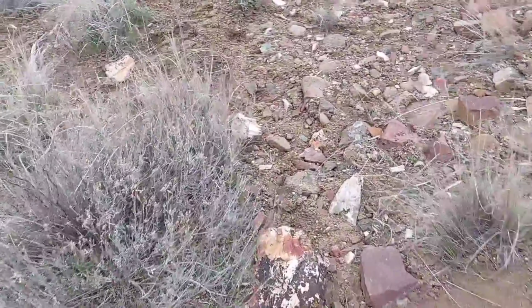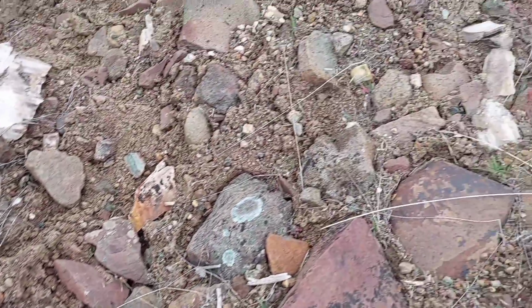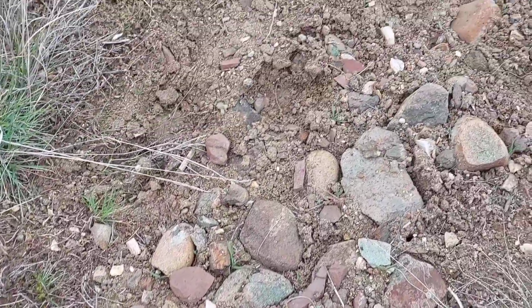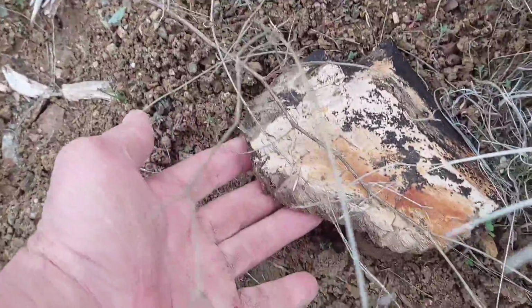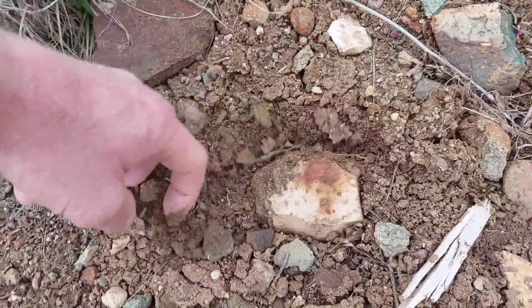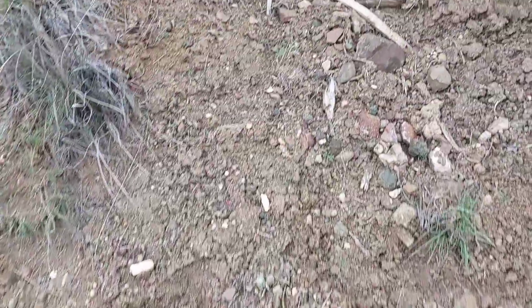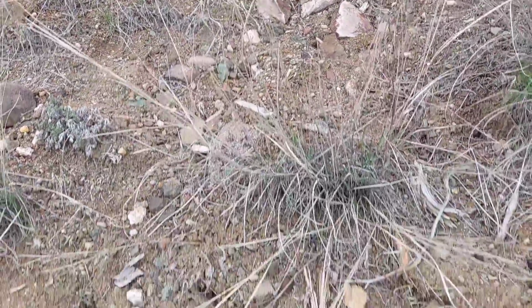These drainages definitely filled with nice looking wood. So I'm going to spend a minute today checking through it a little closer than I had a chance to the other day. This wash caught my eye. I saw how dense the petrified wood is coming out of the ground here through this whole stretch.